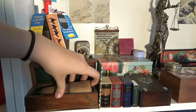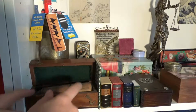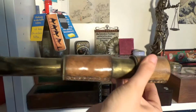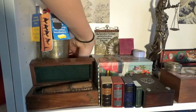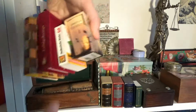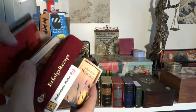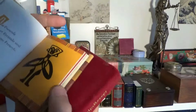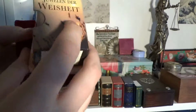In front I have a telescope. Do you call it a telescope? I don't know, but it's pretty long and it doesn't work. In the back right here, you can't really see them, are a few miniature books. They are mostly just simple wisdoms in one sentence, and then there's a cookbook, and yeah, again, wisdom.